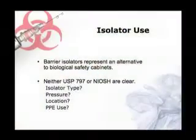Another big question that I see out there is barrier isolators. Is this an alternative for us? I see a lot of organizations investing in barrier isolators as an alternative to the USP 797 clean room standards. Certainly, I think we know that barrier isolators are an alternative to biological safety cabinets, or your vertical flow hoods. But the big question when USP 797 and NIOSH came out was they really didn't tell us what we were supposed to do with these isolators. They didn't tell us what type of isolator.